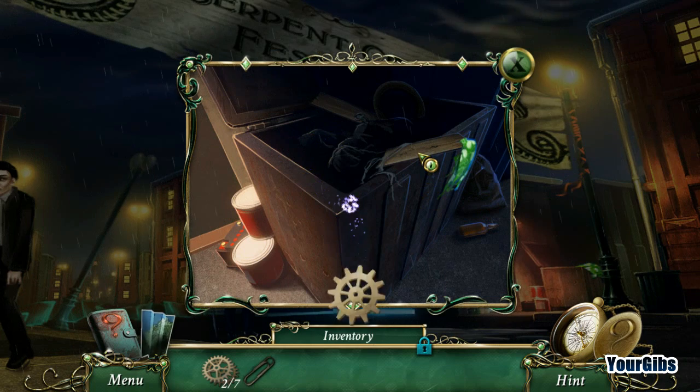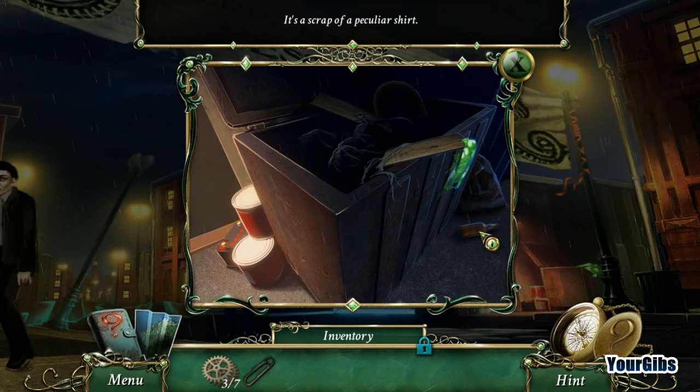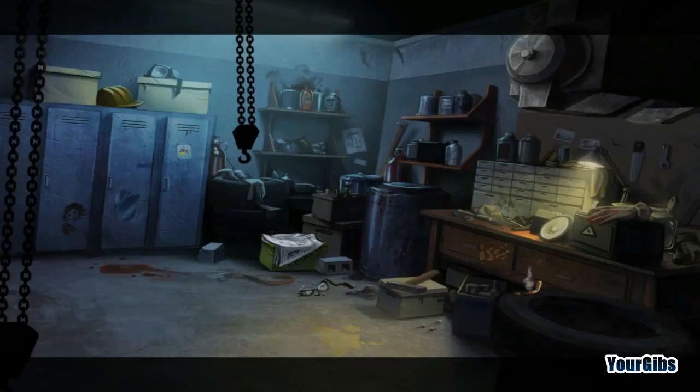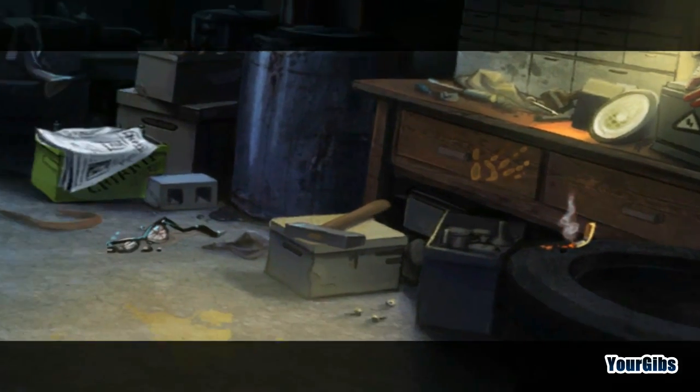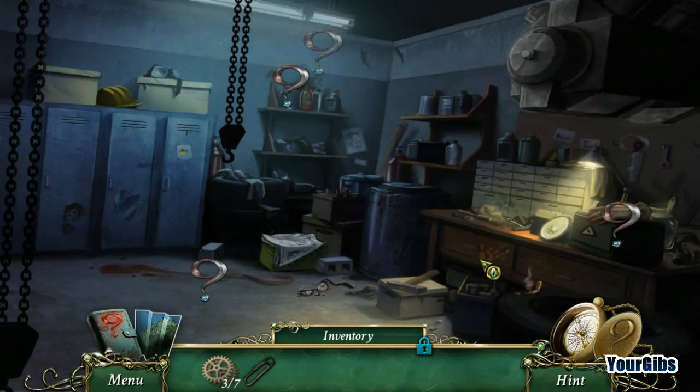Well, I found gear at least. A scrap of a peculiar shirt. Somebody's coughing here. Oh, it's a crime scene. What on earth happened here? Crime.